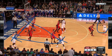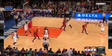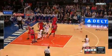So on the weak side, Calderon and Sam Dalembert are going to run a two-man game between each other. And watch how smart Calderon is in getting himself open and getting a shot. Go ahead and run it. He takes his time. He's never rushing. He's never panicking. Uses the screen, sets up the screen perfectly, gets the open jump shot.